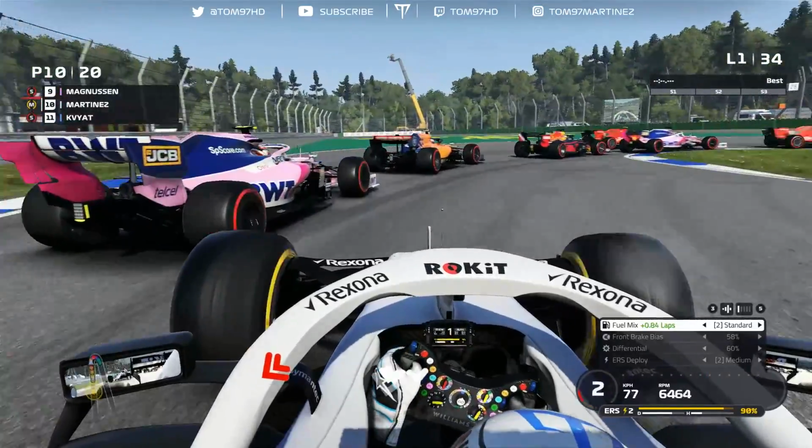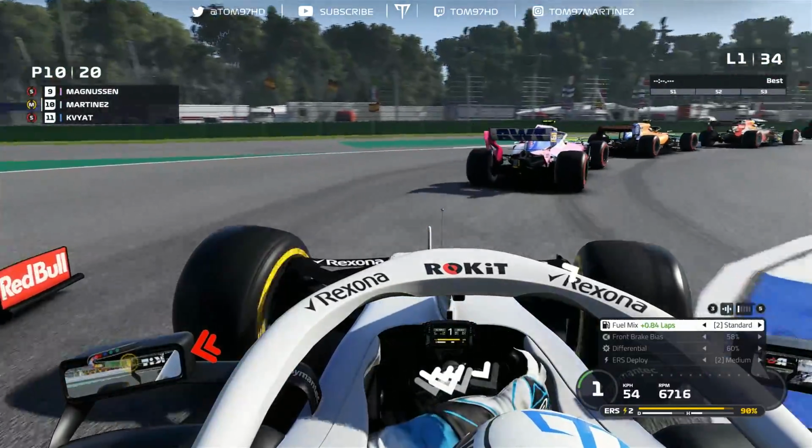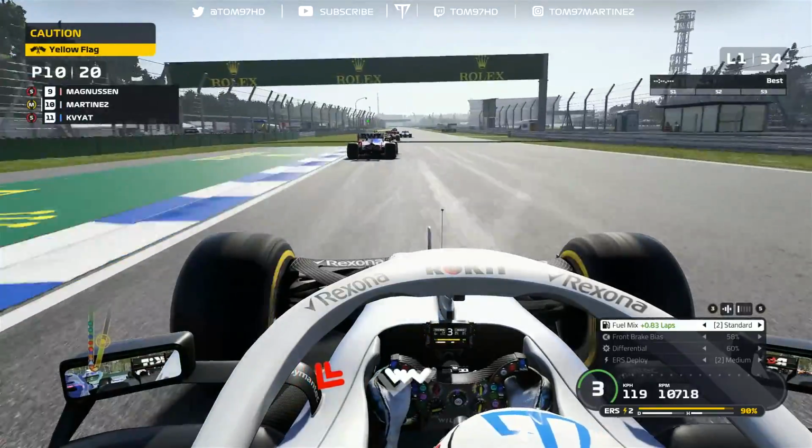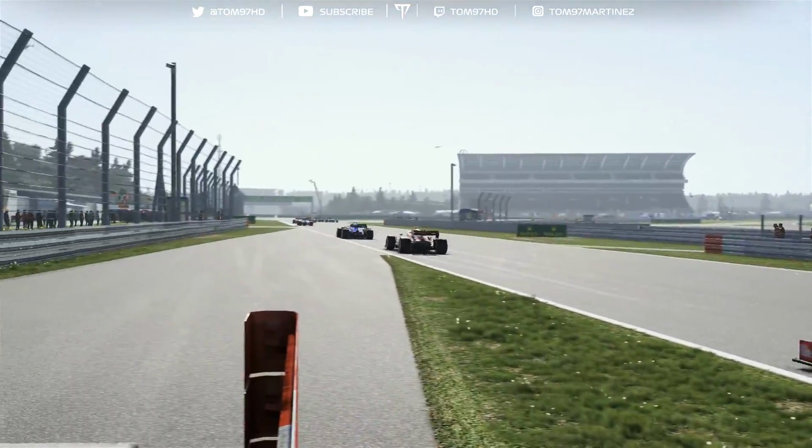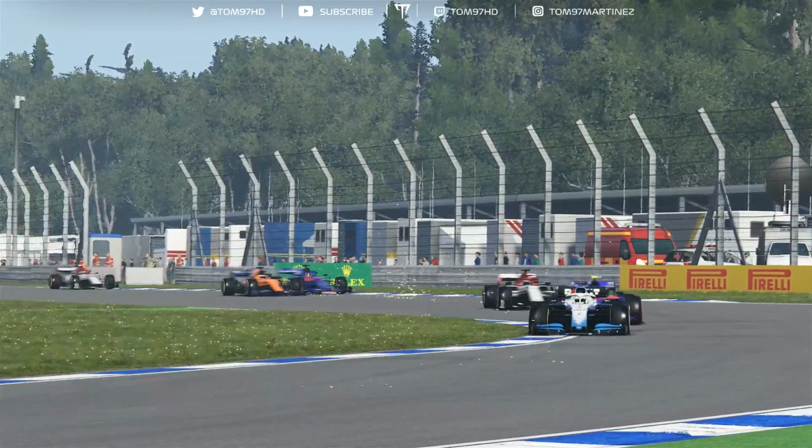On the brakes into the hairpin, very late. Down the inside of Danny Kvyat. Yellow flag. We're going to just get in front of the Toro Rosso. And up into 10th place, into the points. Very good start.